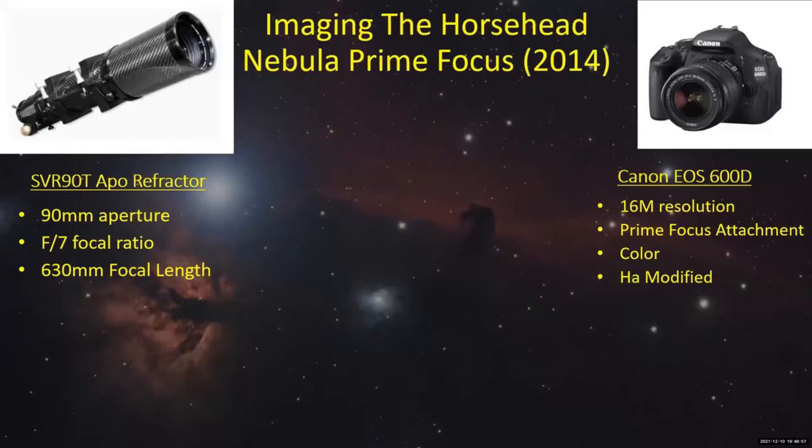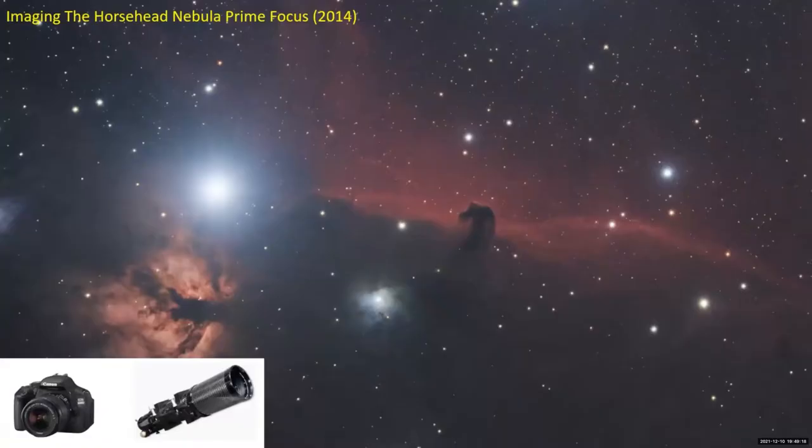Okay, next, I went back to that other combination that you saw earlier with the Orion Nebula. I used the refractor I have there, and then I used the modified DSLR that, again, had the cover slip modified so that it could pick up more wavelengths of particular interest in astrophotography, and I got this guy. So, big improvement, and I got the Flame there, and then also the Horsehead Nebula right there.